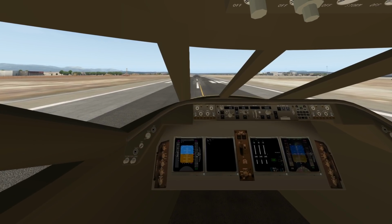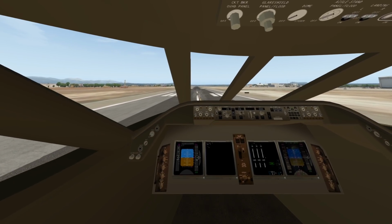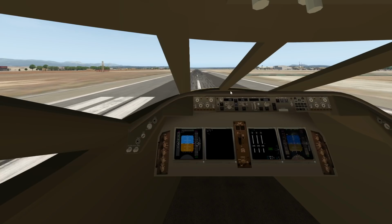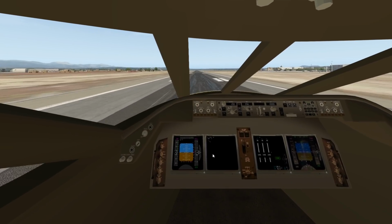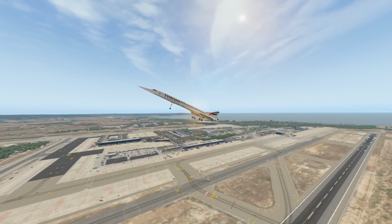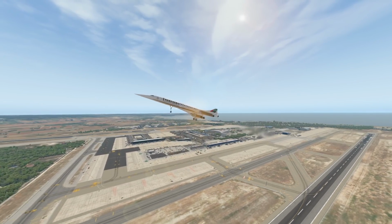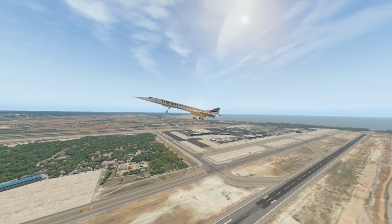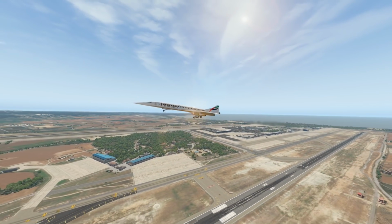Now this plane obviously is supposed to be a lot more efficient than the Concorde, a lot quieter as well. As you can tell, it doesn't have any afterburners that would make this plane incredibly loud, especially here in the cockpit and on the outside as well. This plane seems incredibly quiet, but these engines do deliver a lot of power. Alright, let's put the gear up and actually go a little faster.